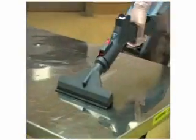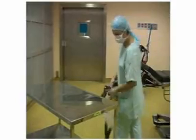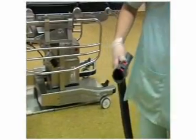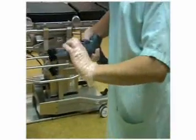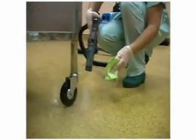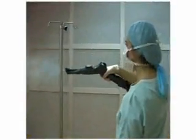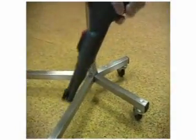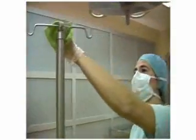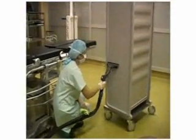Once the operating table has been steam cleaned, all the other furniture in the room must also be minutely steam cleaned. All the surfaces, walls, doors, furniture, and instruments are cleaned and sanitized using the accessories provided with the steaming appliance.